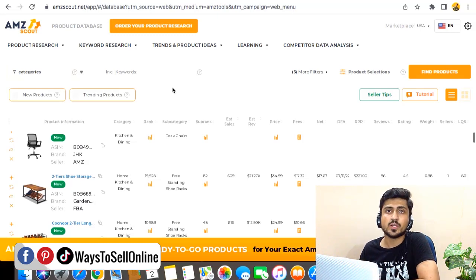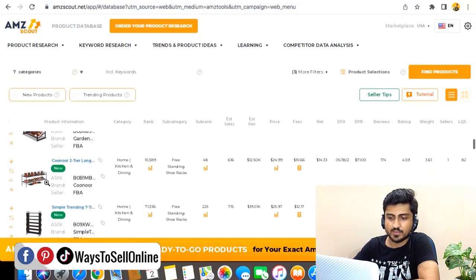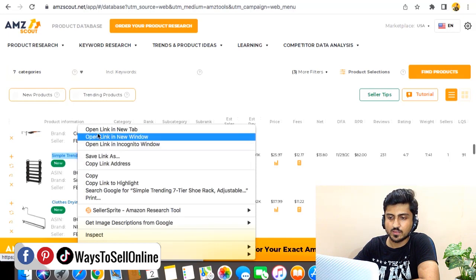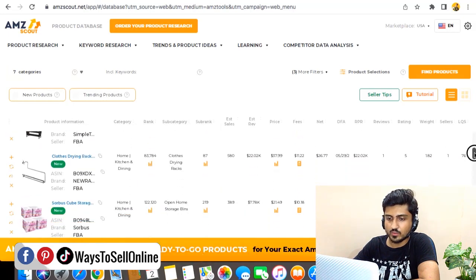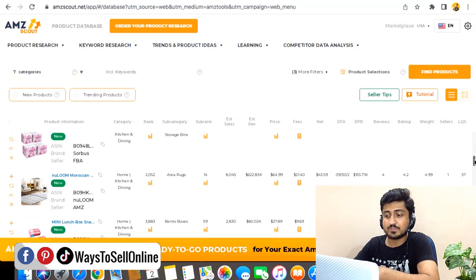So we must avoid all of those products which are heavier and greater than a shoebox in size. So now let's go down. We can just skip that table as well. We can just skip that shoe rack. Yeah, this shoe rack is foldable and lightweight, so we can just open that and go down. So you just need to scroll down, because all of these products are good and as per our criteria.